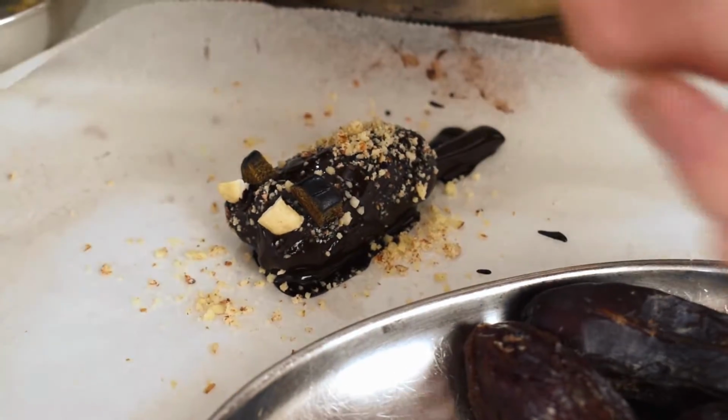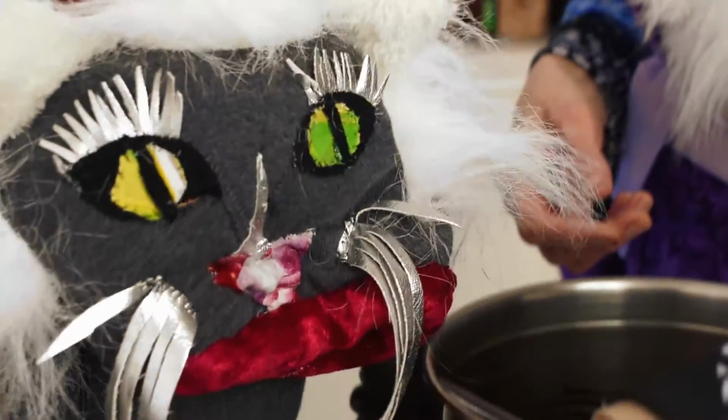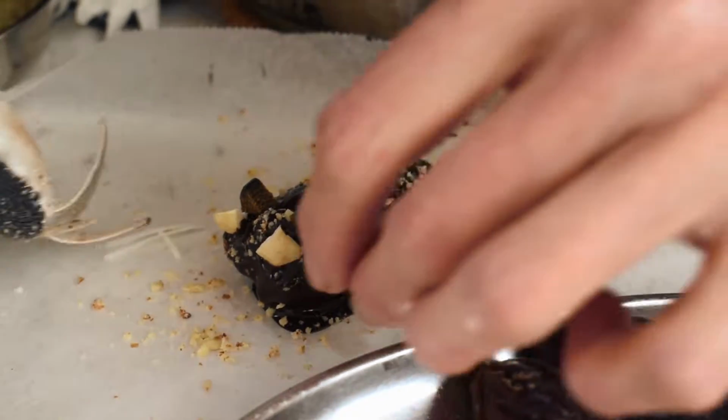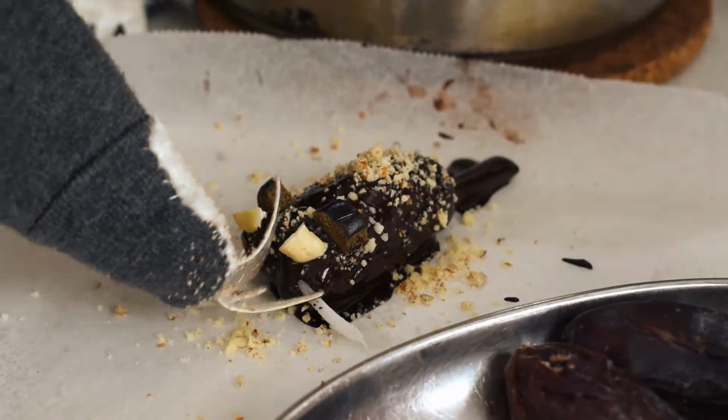Ooh, so you got nice whiskers too. Please refrain from touching the whiskers. Oh, but they're quite sensitive sometimes. Whiskers. Thank you.